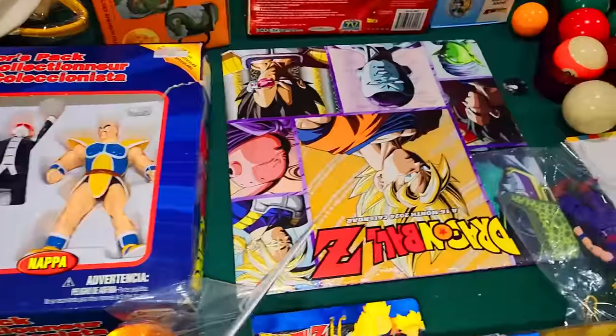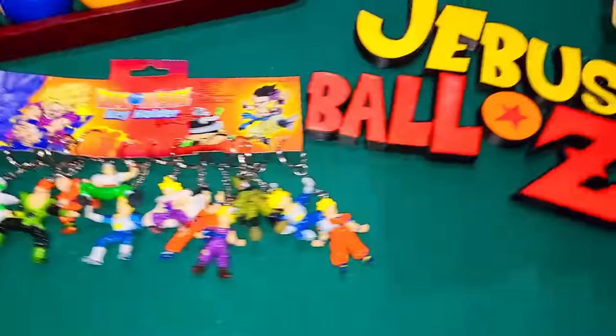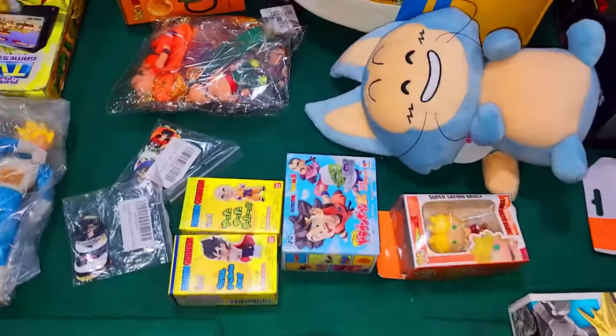100 stores in total. We found 158 new Dragon Ball items to add to the collection, bringing our grand total to 6,059. We officially broke the 6,000 mark.